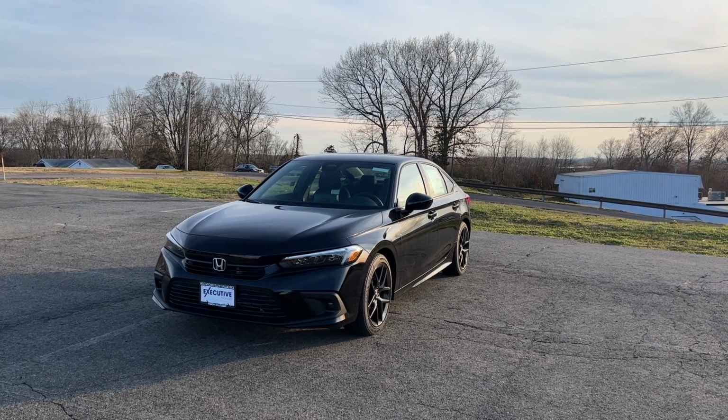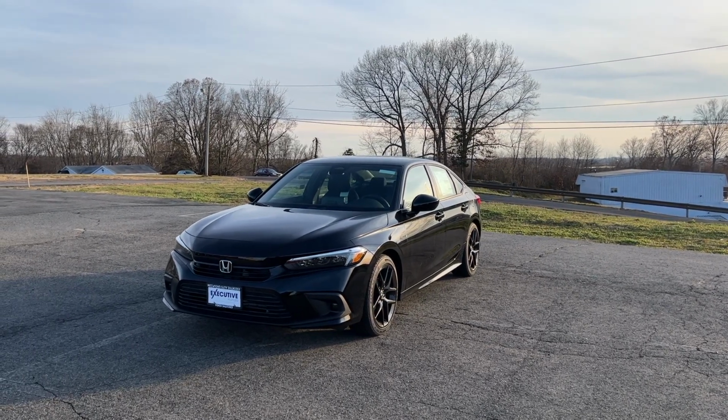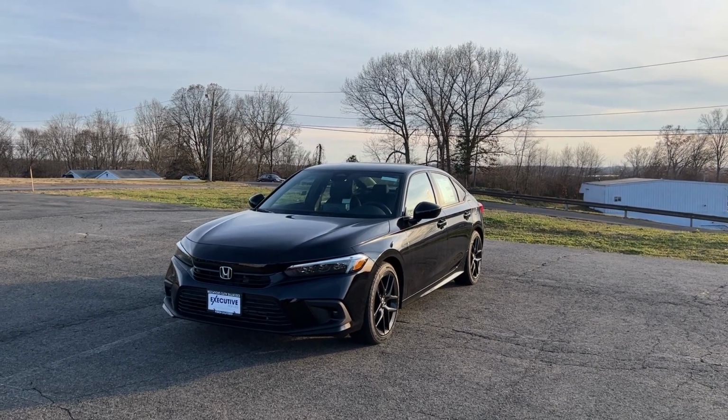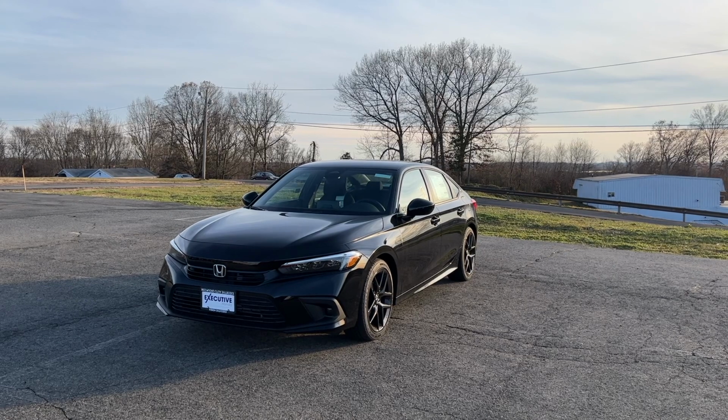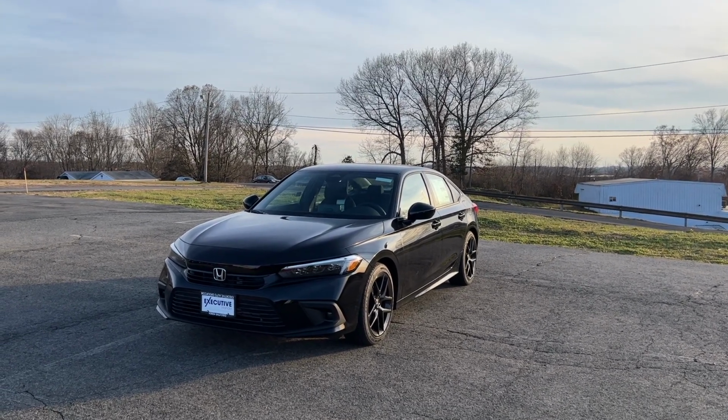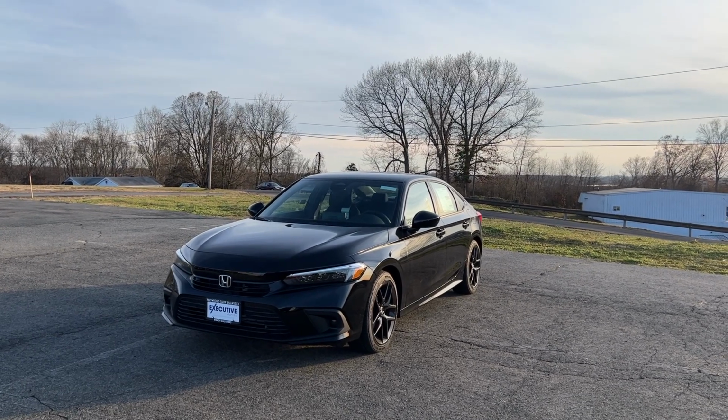I think they could have made it a little bit different than the Sport trim. All they did, basically, they added the SI badges and a spoiler in the back, and they kept everything basically the same. So they have the same rims on the Sport and the SI. But you guys let me know what you think.